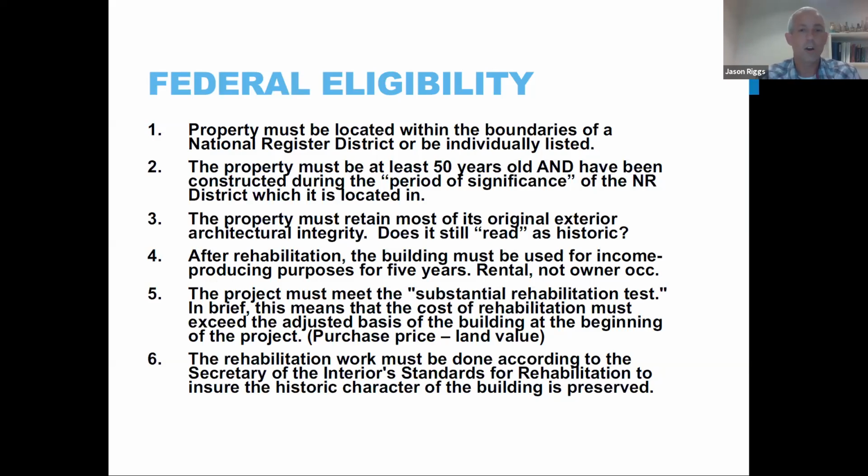Third, the property must retain most of its original exterior architectural integrity. Does it still read as historic? Is the massing the same and the building form the same as when it was built? It doesn't mean that there can't be features which have been altered over time. It just means that it can't have been altered beyond recognition of what it originally was.